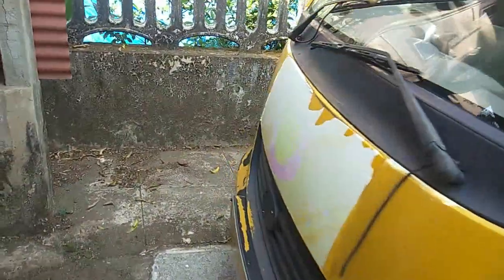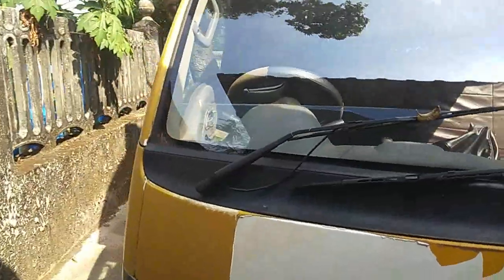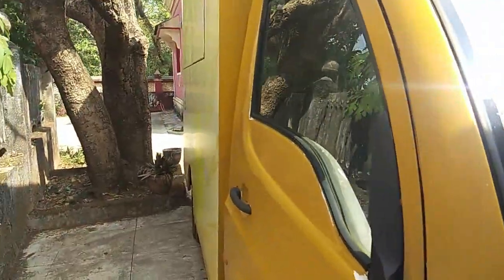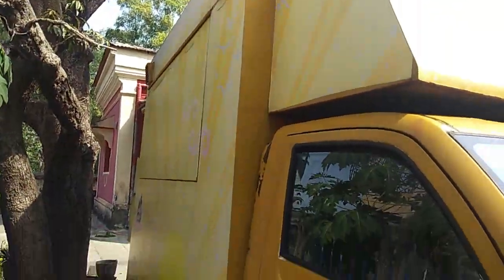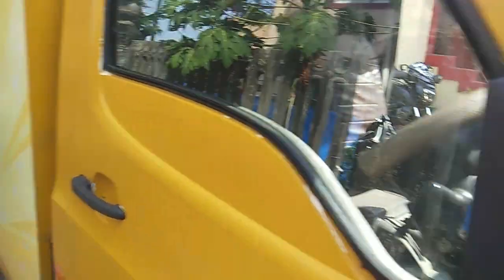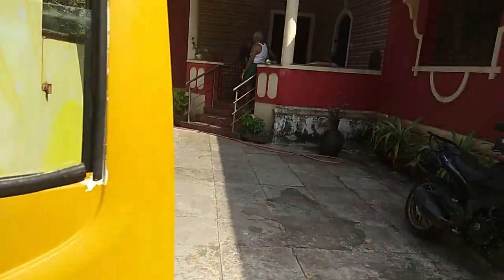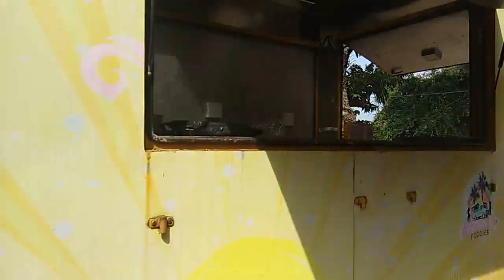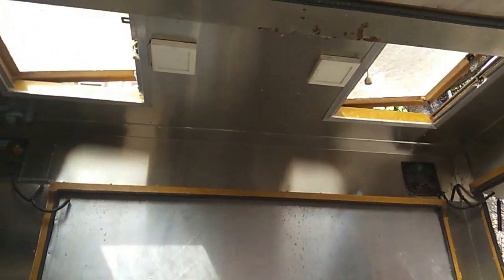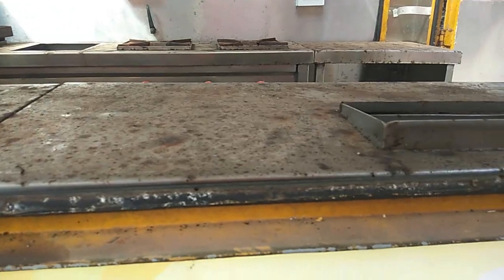And now we start with phase 2. So this is the truck, all sides. So if you see in the start of the video the condition the truck was in compared to now, it looks more spick and span. So now we start with work on the interiors. So we need to get the platforms cleaned, scrubbed clean and shining.